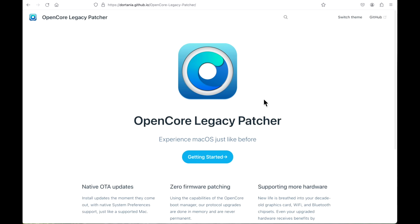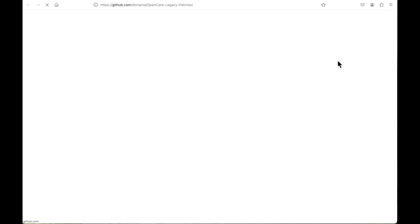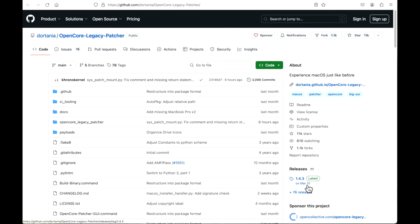Now let's talk about OpenCore Legacy Patcher for unsupported Macs in 14.5. If we go to the GitHub here, we can see that the 1.4.3 update is still in play, and that was since March 31st, and that was running okay on 14.1 and 14.3.1. And that also fixed the issue for non-metal Macs.